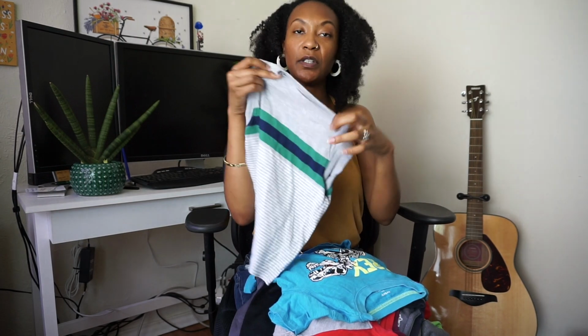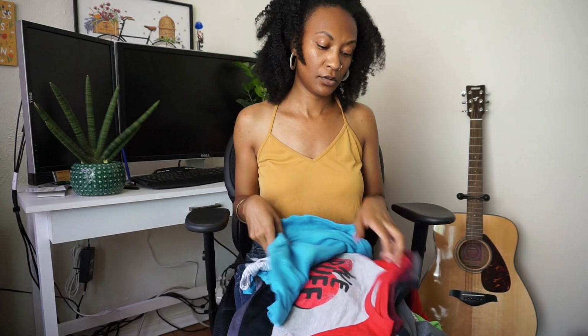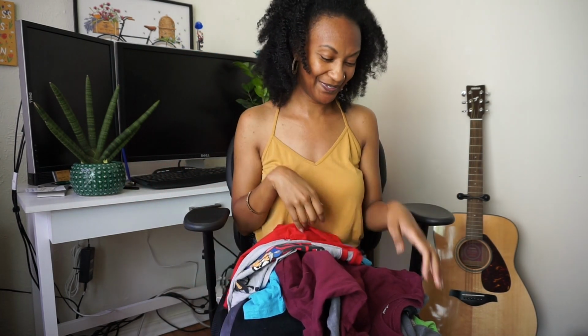And last, I found some shirts. Some summer shirts that will fit at the end of this summer, as well as in the spring and summer next year. T-shirts as well, and then some long sleeve shirts for the winter. So yeah, this was my initial haul.